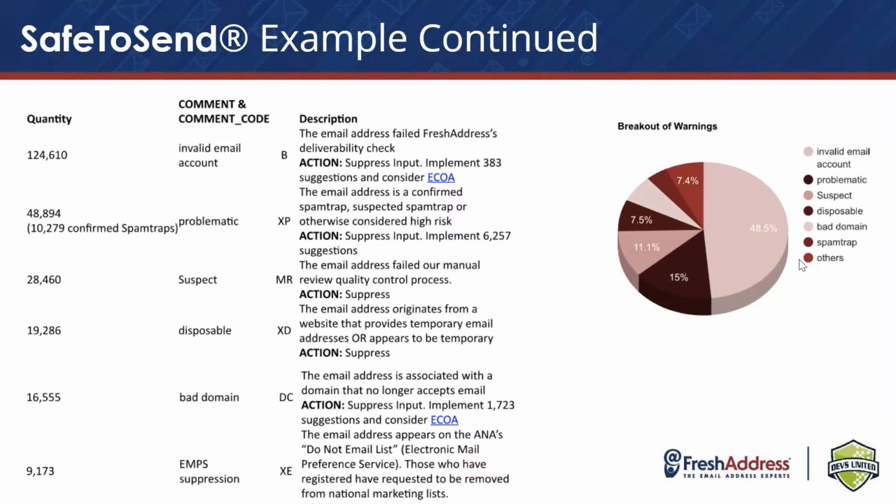So this is one of those things where we're giving you a complete breakdown, and this is just a couple of the categories we're looking at, a complete breakdown of your file so that you can make decisions off of that. So as you can see, as part of this, you see those little codes. We have B, XP, MR, whatever it may be. Yeah, so this is a summary file just to show you, what's the composition, how is my file doing.